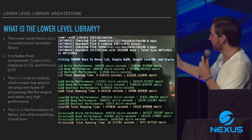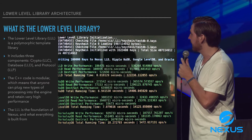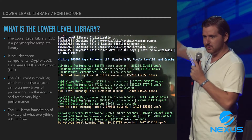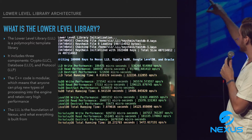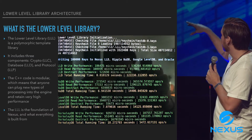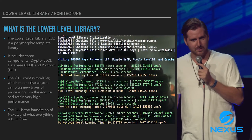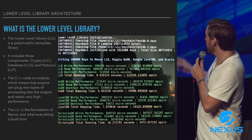As you can see over here on the right, this is the lower level database in action. This was 100,000 keys writing to the LLD and Ripple's NuDB, Google's LevelDB, and Oracle DB. For context, Oracle DB is what is used for your wallet.dat file. If you've ever noticed, wallet.dats take quite a long time to load. Oracle's DB breaks down significantly the more keys you add to it. It's a log M algorithm. Supposedly, the B-tree seems to fail. I notice at about 5 million, 10 million keys, you start to get a really, really high complexity.